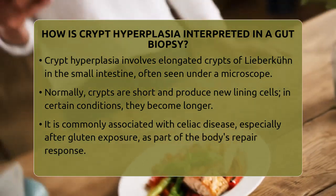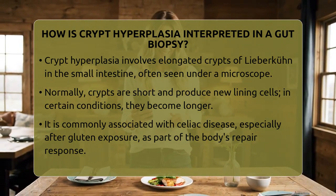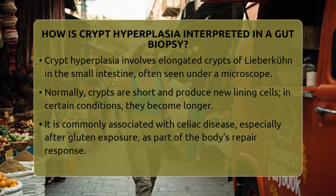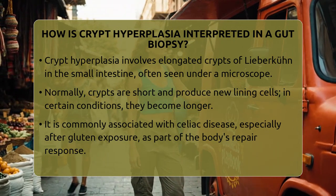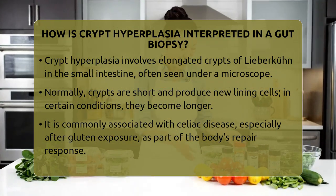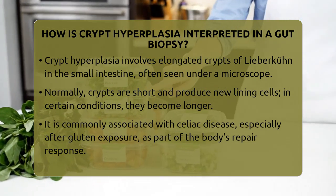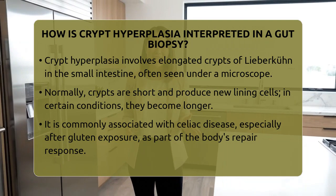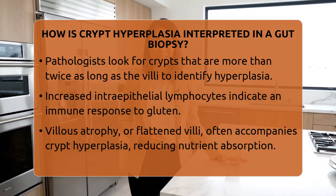This means the crypts of Lieberkühn, which are small grooves between the finger-like villi, are longer than normal. Normally, these crypts are short and help produce new cells for the lining of your intestine. But in some conditions, especially celiac disease, these crypts become elongated. This change is part of the body's response to gluten exposure, trying to repair damage but also indicating ongoing inflammation.